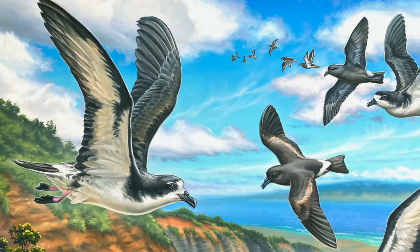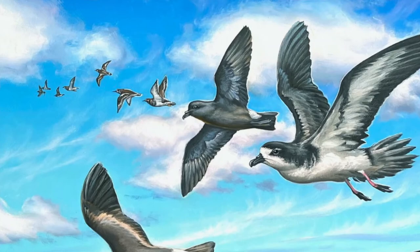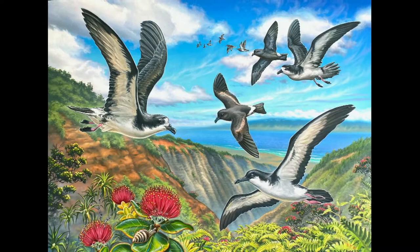So when I do a painting and spend this much time with it, there's a lot of things I think about. I think about the Conservation Council for Hawaii and the work that they do, and I want to do something that really pleases them. I want to do my best work because I love these plants and animals and I want to do them justice.